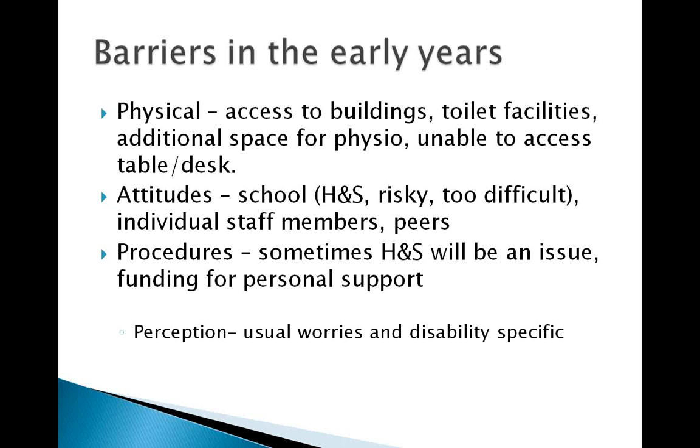So that kind of broadly explains what the 3 types of barriers are. And then putting that in the context of the early years, I've just listed a few that I would see in the early years of being a barrier. So physical, we've got access to building, as I already mentioned. Another one would be toilet facilities, so having an accessible loo and potentially with maybe a hoist or enough area for a wheelchair to get in.